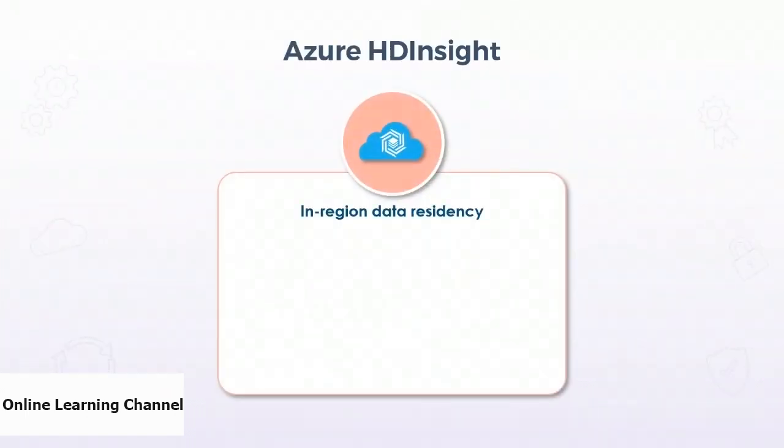In-region data residency. Spark, Hadoop, LLAP, Storm, and ML Service do not store customer data. They automatically satisfy in-region data residency requirements, including those specified in the Trust Center. Kafka and HBase do store customer data. This data is automatically stored by Kafka and HBase in a single region. So this service satisfies in-region data residency requirements.